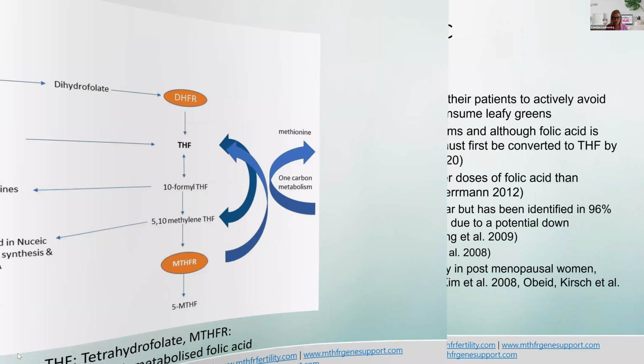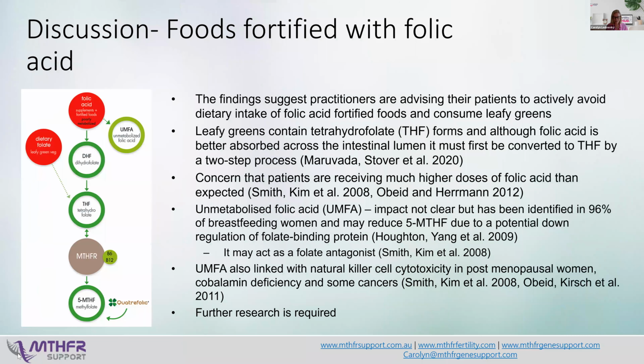And so here's the discussion points as a result of this research. The findings suggest that practitioners are actually telling their patients to avoid folic acid in the diet. Leafy green forms, as I said, are better metabolized and cross the gut lumen way, way better. And there is concern in the research that some women are getting too high a dose of folate. Now, we call that unmetabolized folic acid. It's not being used.